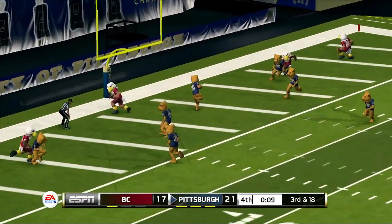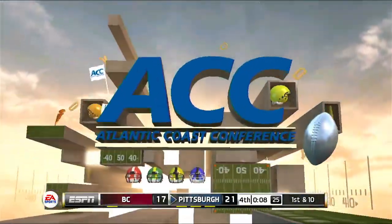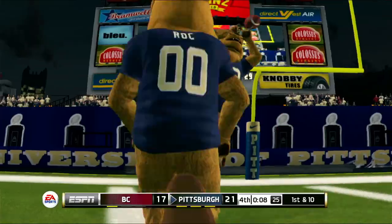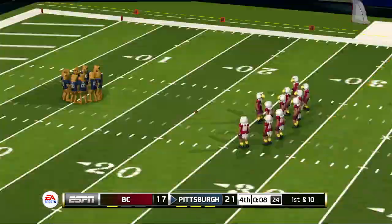To the end zone. Intercepted. And that is an absolutely huge turnover for this defense. They couldn't have picked that off at a better time. Just a horrible decision by the quarterback trying to force that pass, especially at this point in the game.